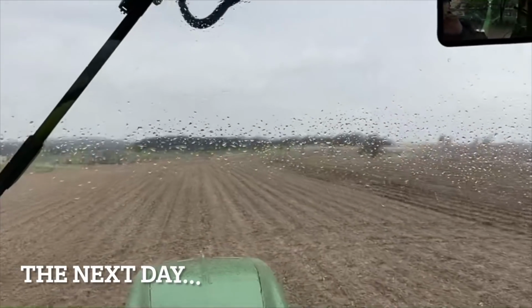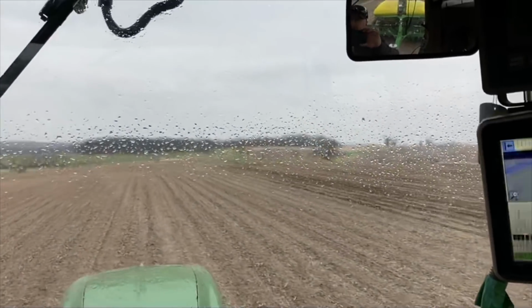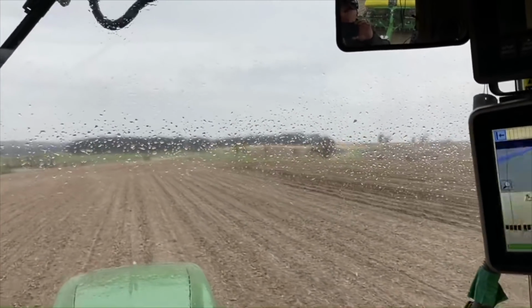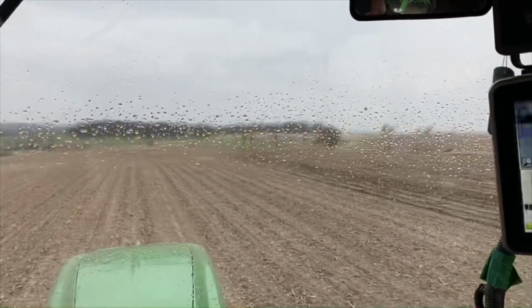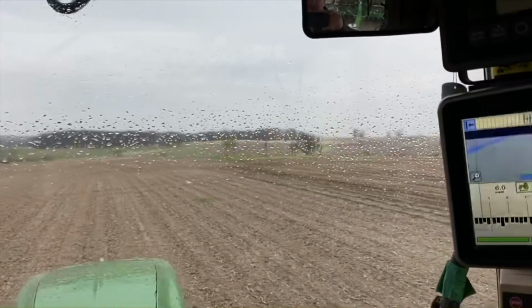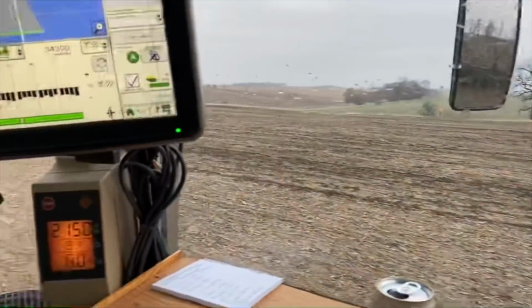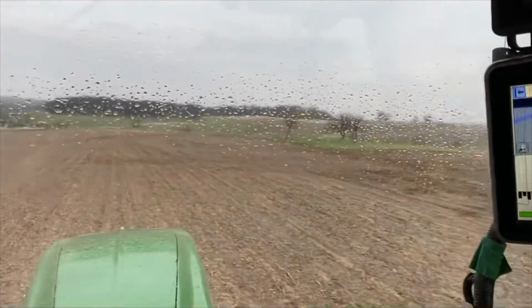Oh, here we are trying to plant again. One day later, it's doing exactly what it did on April 28th. Start planting in the morning, get about a couple rounds from being done. It's starting to rain. Well, you can see the tires are running pretty clean yet. I'm no-tilling on bean stubble. It's really working pretty good.